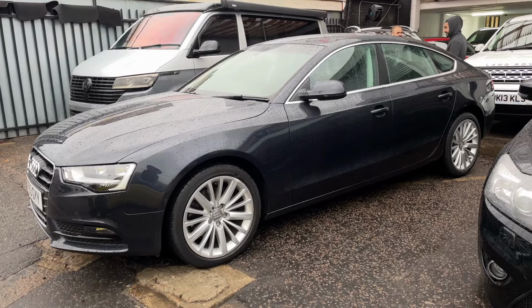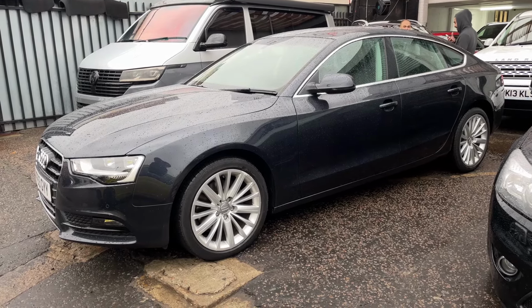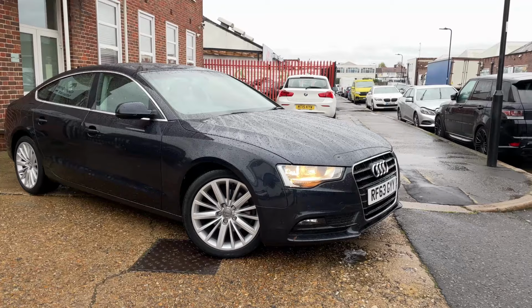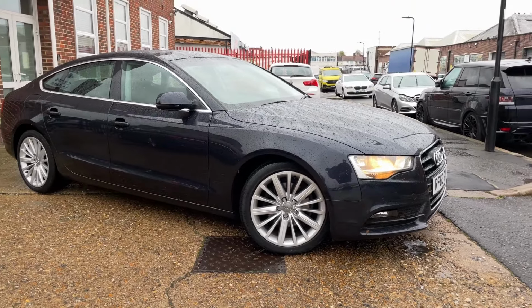After this happened to me, I came across a video showing this exact issue and the fix for it, and I'm surprised that a lot of people don't know about this. Audis have this problem, especially the petrol versions, for some reason.